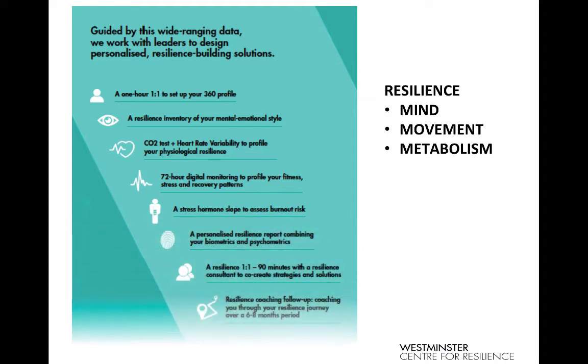We see you for a 1-hour session to set up your profile and show you how to use the kit, the monitor and the salivary sampling. We test your breathing. You go away and you do your diary and your monitoring. You get us the data back and we process it, and we see you a couple of weeks later. At that session we look at what's draining you, what's driving you, and together we co-create some strategies and solutions, and we can follow up and repeat monitoring if you think that's the best thing for you to do.